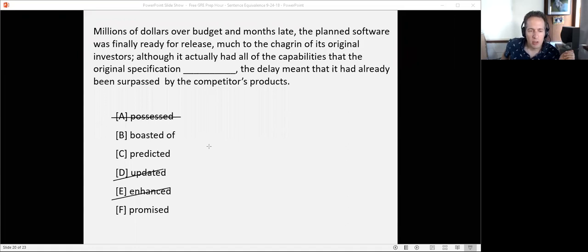Predicted is a little neutral and it almost sounds like they're not involved, right? If I have a specification, it shouldn't be predicting what's going to happen. It should be what we say we're going to do, right? I'm not saying, let's say it's a phone, here's what I think, or it's software, here's what I think the software will do. We're saying that it's going to have these things.